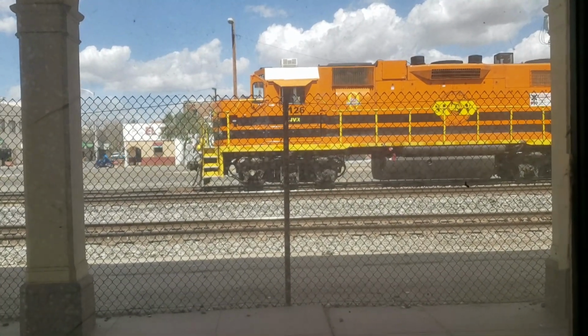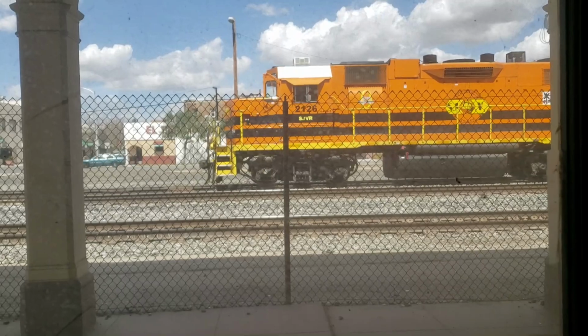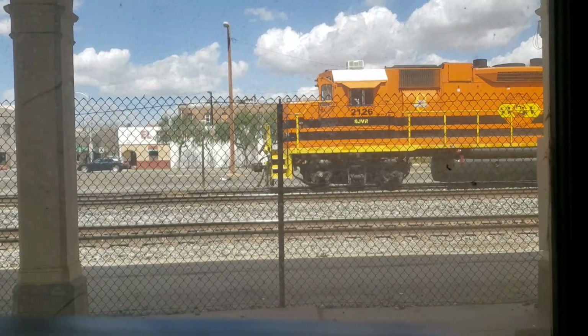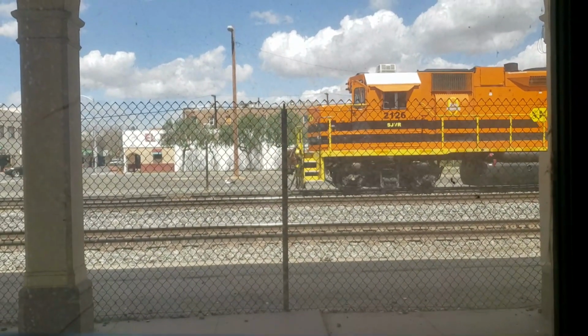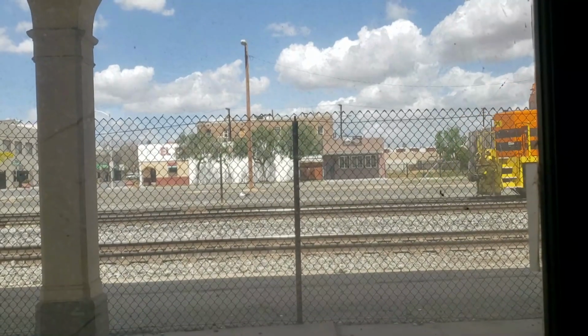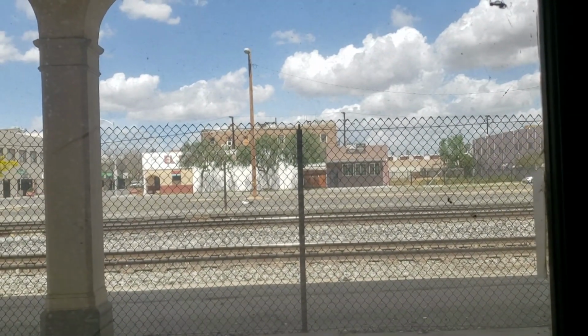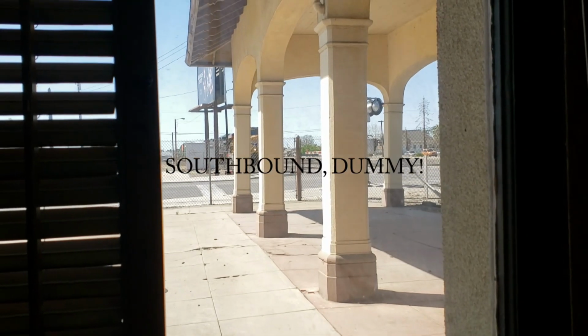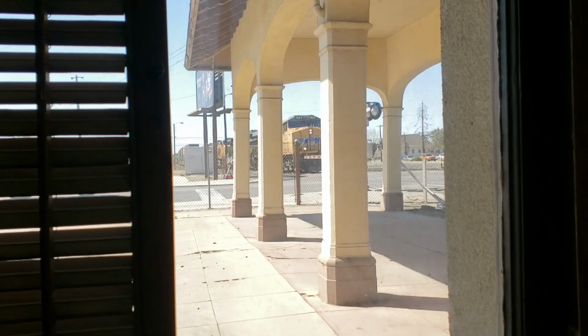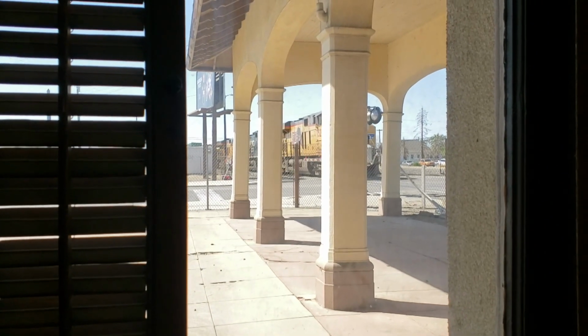Oh, going back into the yard. Later, alligator. And here comes a northbound into the yard here. So we're gonna stop here as usual, do a crew change. Somebody's honking their horn already. Yep, that'll speed them trains up.